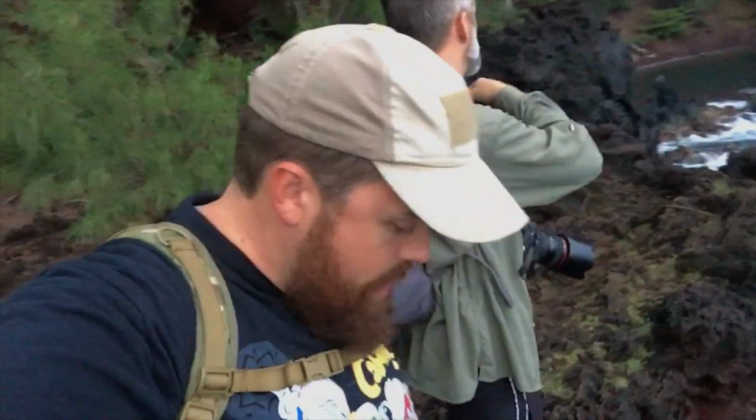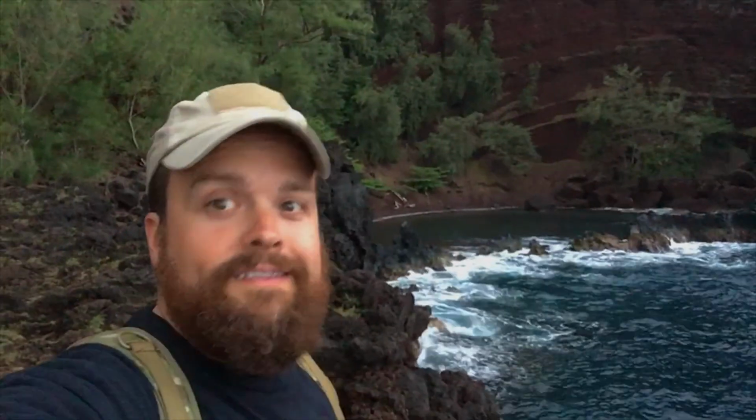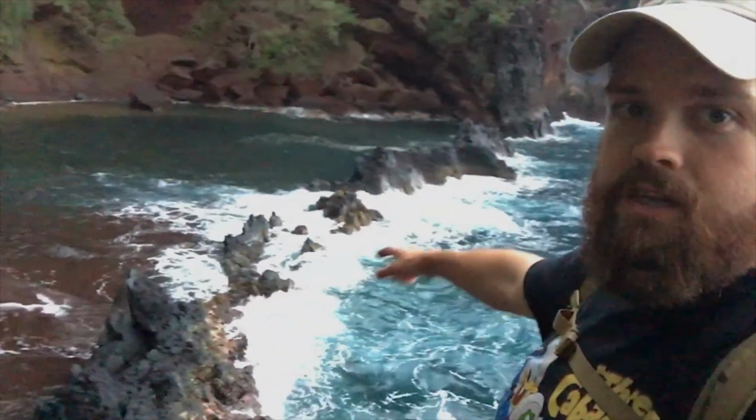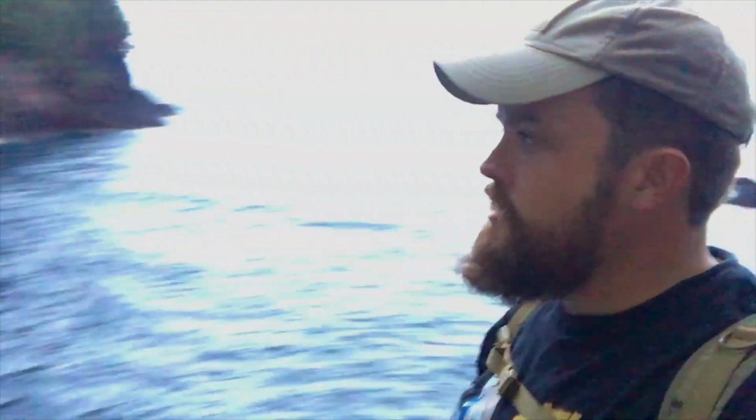Dave, you led us right to it. Right to the red sand beach. What are we gonna do now? Oh, looks like there's some people here. Let's go check it out. Wow, this is something out of Pirates of the Caribbean or something. But this barrier before the beach, it almost looks totally secluded besides the couple people that we saw.